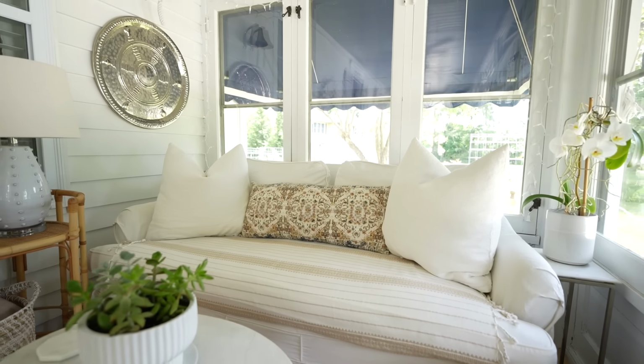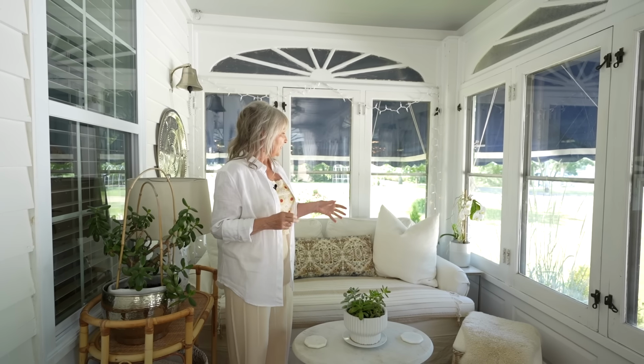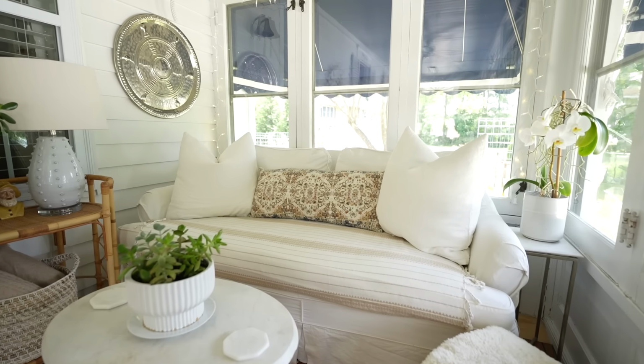It's been recovered, and it's slip covered now in painter's drop cloths, which is my favorite thing to slip cover, because we had a lot of grandchildren. I have 6 grandchildren, and now I have 2 great-grandchildren. So over the years, I just take it off and wash it, because I love white. I have to have white around me.